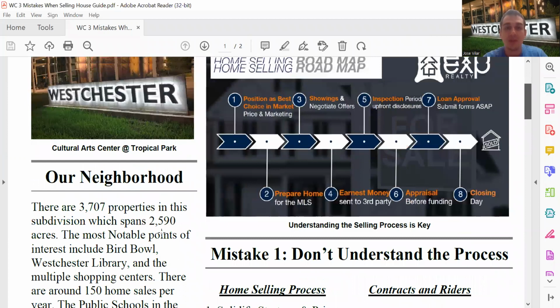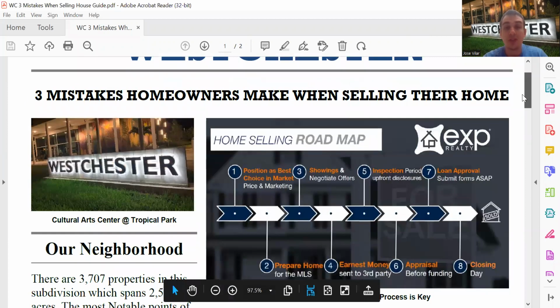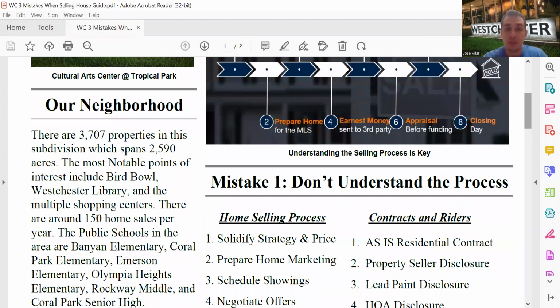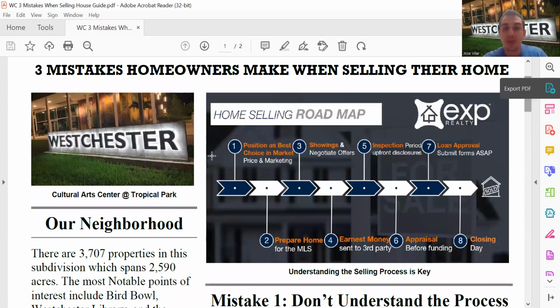Here I made it specific to each of the subdivisions, because in each subdivision, one of the points is going to be marketing. You're going to need to market different things. So I started off with the neighborhood, some statistics, the home sales, places you need to go. But specifically, they need to understand what the process of selling a house is and how it looks.